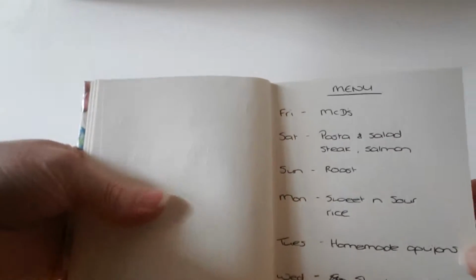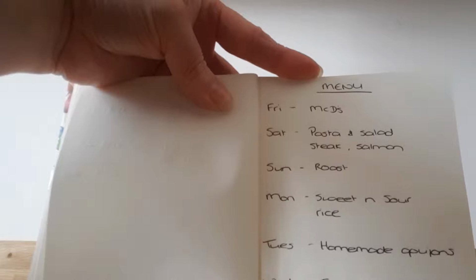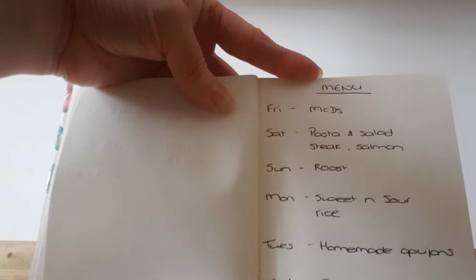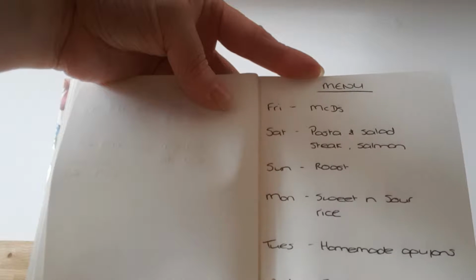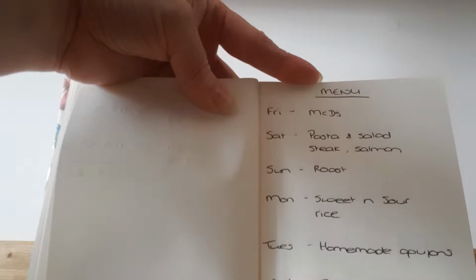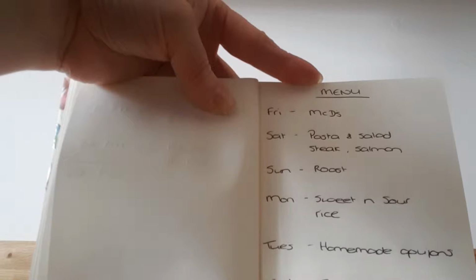Okay, so on the menu this week then, it's Saturday today. I'm a little bit late doing my food shop as I was out yesterday evening with a friend. So my husband picked up McDonald's for himself and the children. So today, Saturday, the children are having pasta and salad. My husband is having steak with salad and I'm gonna have a salmon fillet.